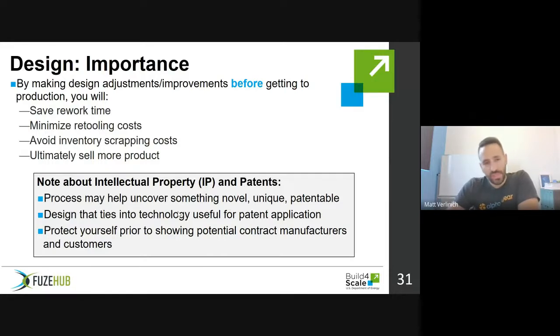Depending on where you're making your product, one startup that we've worked with will not load any of their software on the product, but they make it in China, because the software is the real critical key differentiator in their product. And so they do all of that in-house after the fact.